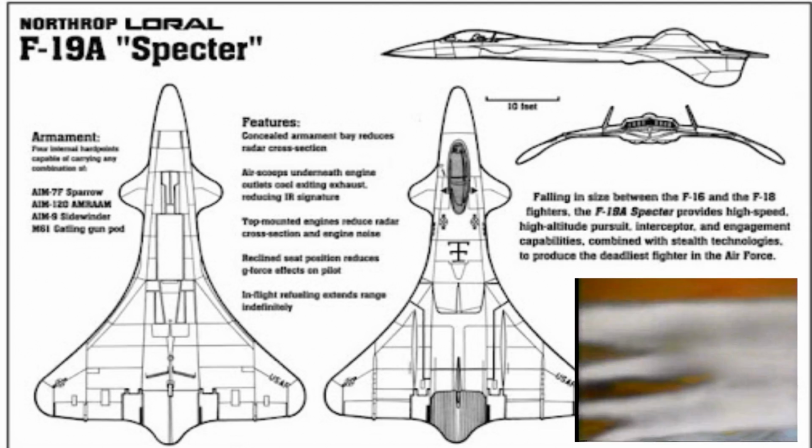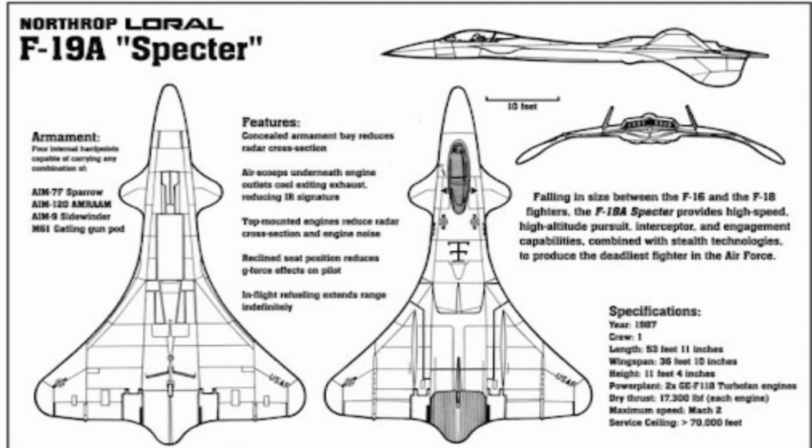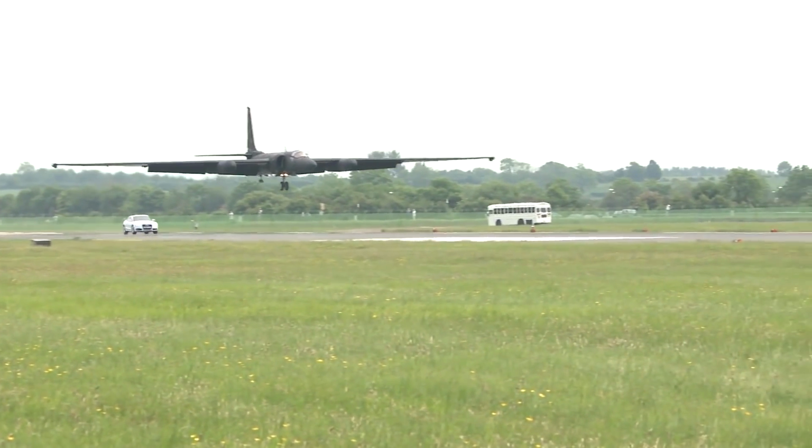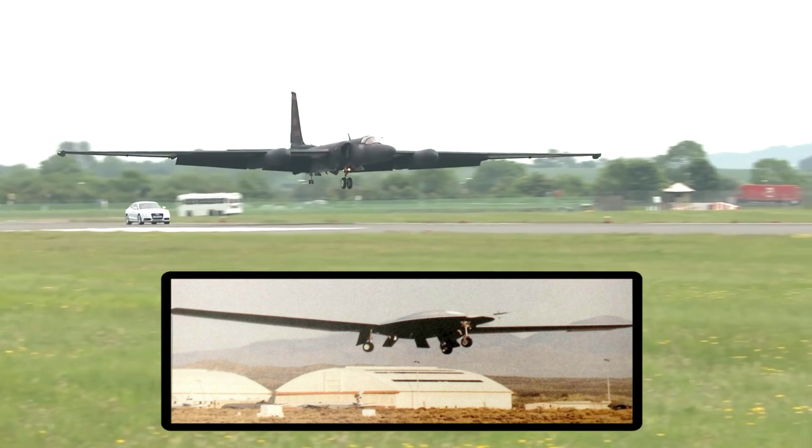Officially, the SR-71 was put into warm storage and grounded. The U-2 spy plane took its place until the Blackbird was brought back out soon thereafter, even as Lockheed continued with UAVs like the RQ-3 Darkstar.